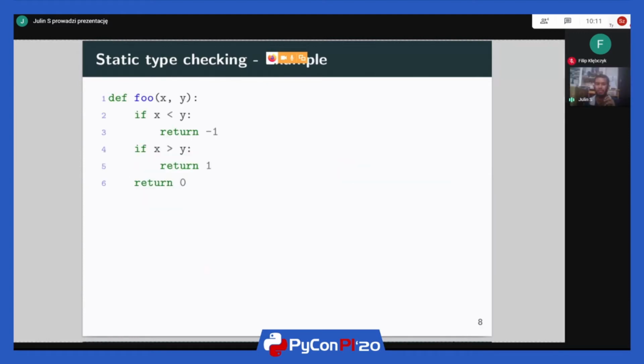Let's see an example of static type checking. In this example, I'm using MyPy to run static type checks. So we have a function which accepts two arguments, x and y, and it does some comparisons and returns an integer value. If x is less than y, we return a negative value, -1. If x is greater than y, we return 1, which is a positive value. And if x is equal to y, we return 0.